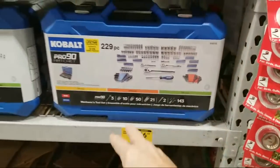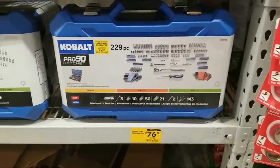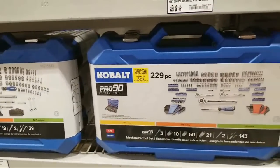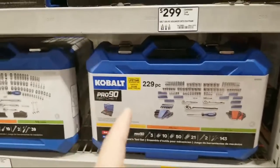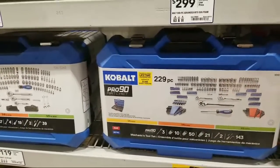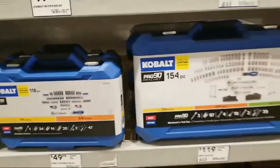So I would say that's one of the lowest prices I've seen yet on a 200 plus piece mechanics kit from any company that we've had here. Maybe the one from Husky over at Home Depot. Yeah, even that one only got down to like 99. But I remember back in January they were trying to clearance the heck out of those things, and we saw them for a brief couple of days. The Husky 200 piece set at Home Depot was down to like 50 bucks. That was insane. That was back in January.